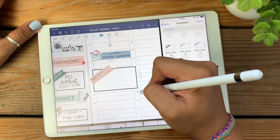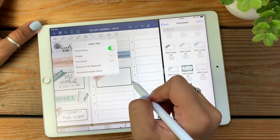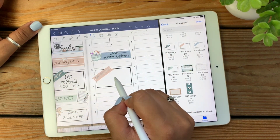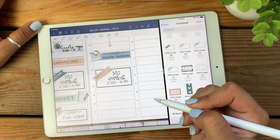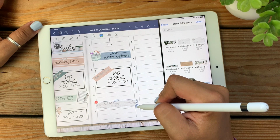And again, we had softball practice from 2 to 4:30 this day, so I marked that the same way I did on Monday, except this time with a pink washi half box. And I also just went ahead and copied and pasted over the exact same writing from the day before as well.